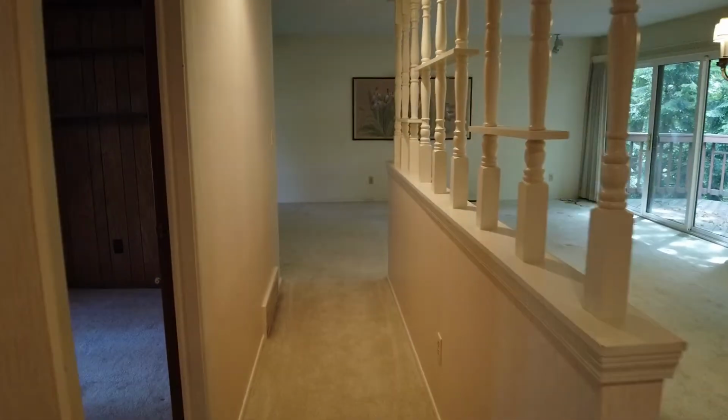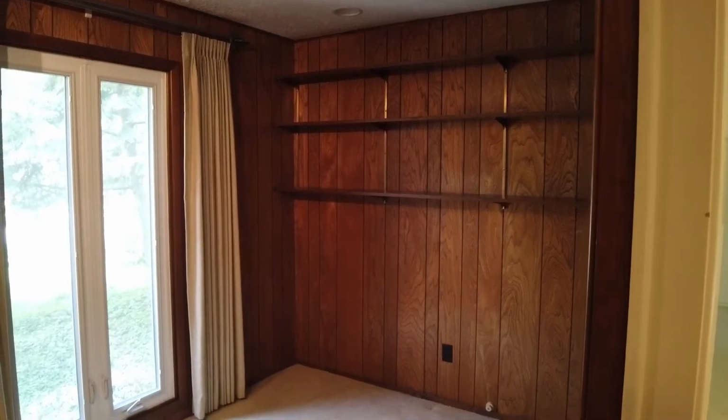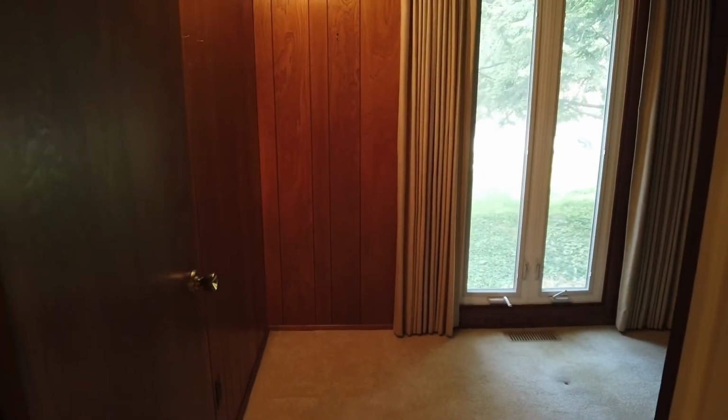Now, as we walk to the other side of the upper section of this home, you are going to have kind of a weird layout. There's that weird little separating wall, but off to the left, you have another small room that you could use as an office or some sort of craft room. You could let your imagination run wild on that one, since it is a little bit on the smaller side.